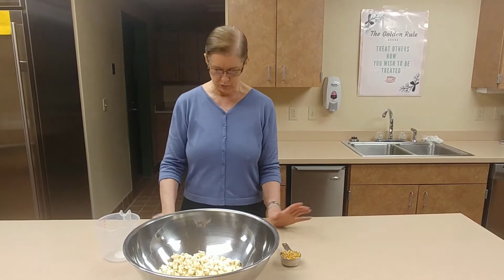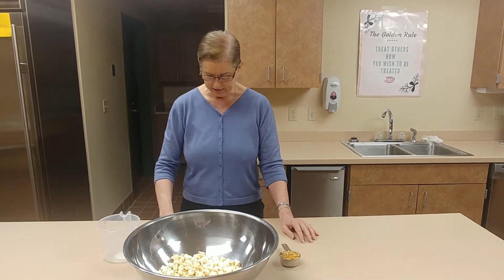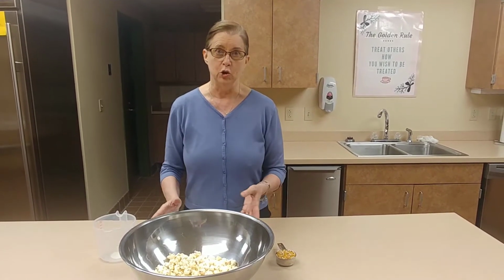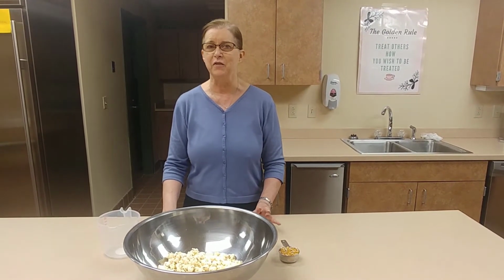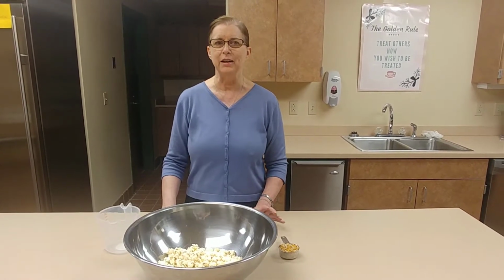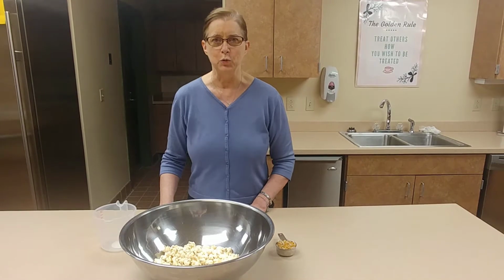Popcorn is grown mainly in the Midwest, which would include Indiana, Nebraska, Iowa, Illinois, Kentucky, and Missouri. It's a very large cash crop for those users, and an interesting fact is during the 2013 Indiana State Fair, the largest ball of popcorn was created. It weighed over 6,500 pounds and was over 8 feet in diameter. And this made the Guinness Book of World Records.